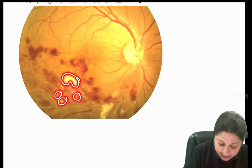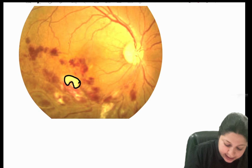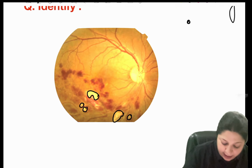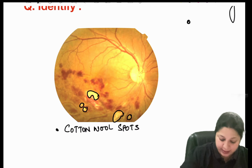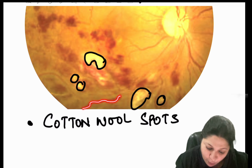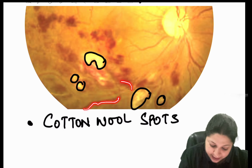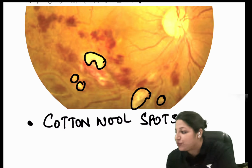If I mark these, these are the cotton wool spots. So this is the second thing that we see. Now if I zoom in here maximally and you look here, there is this vein which is going, but after this point we are unable to trace it, right? See carefully, there is an AV crossing here, and after this point we are not able to localize the vein. So now you tell me, what is this?